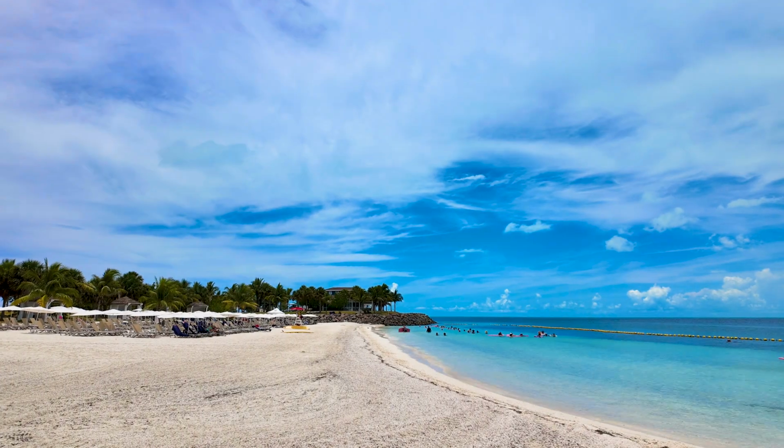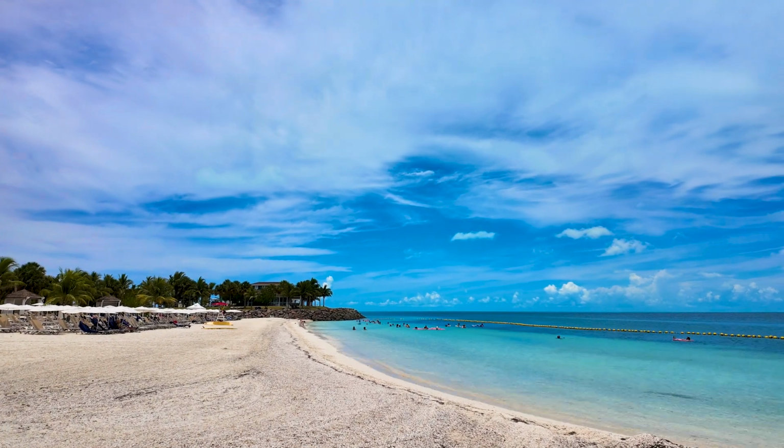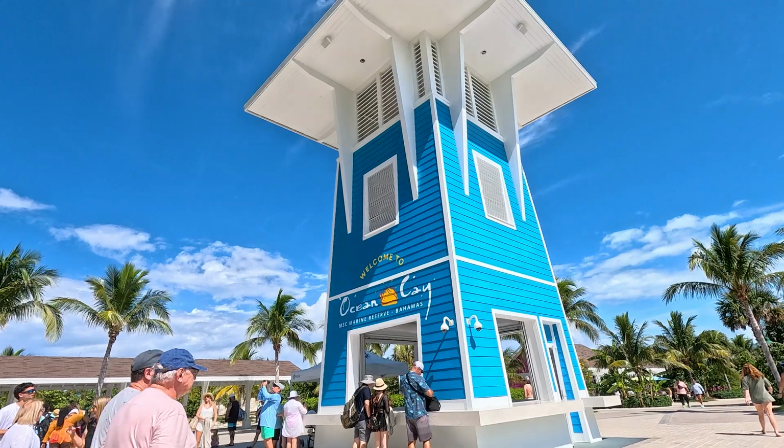Tracey, and we are here on MSC's private island, Ocean Cay. Now, we've actually been here for 2 days. This is our second day here. We were here yesterday, but quite frankly, we were playing instead of actually working. So what we're going to do is show you around this private island. It is a little bit raining, so, you know, yesterday was beautiful, but we had a lot of fun. But anyway, let's go show you MSC's private island, Ocean Cay.